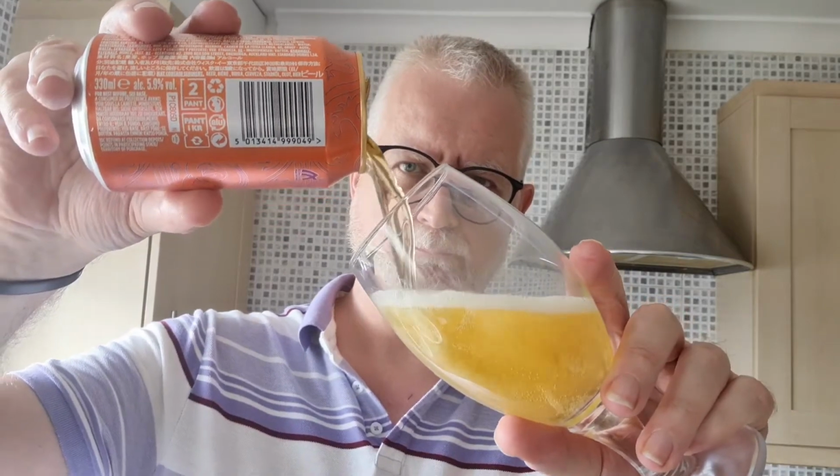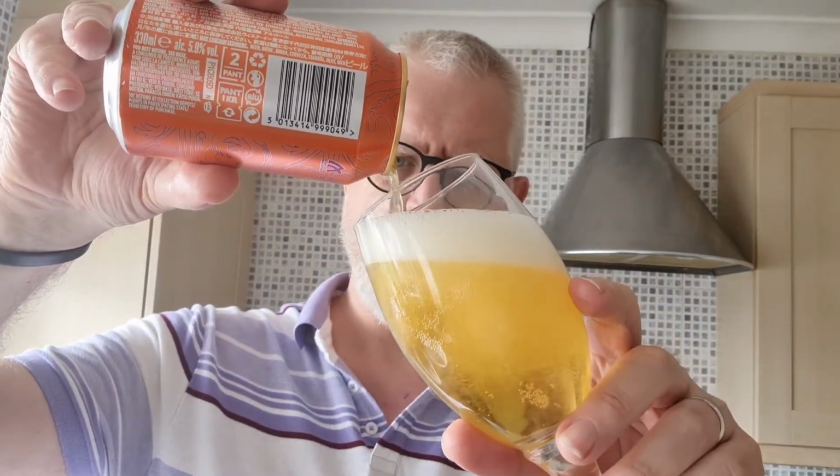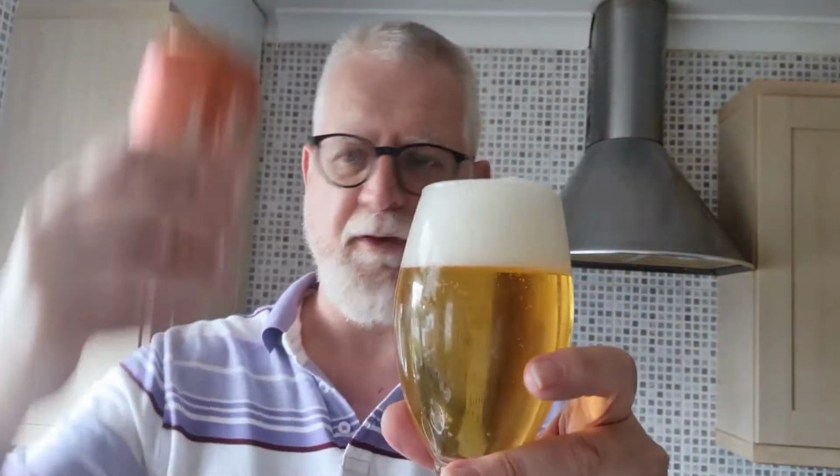Anyway, let's get it poured out and let's see what it's like. One of the guys behind this drink left Thornbridge fairly early on and went to start up Brewdog. So another bit of story for you there.